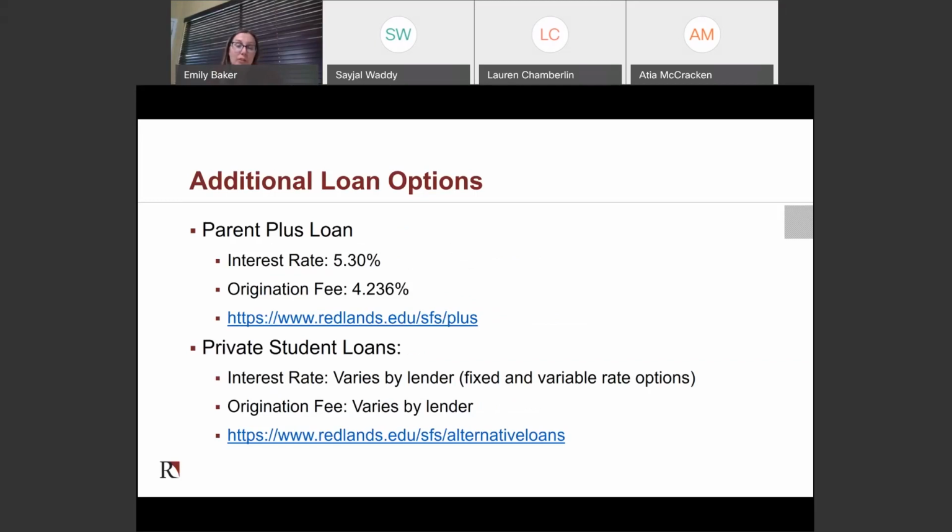If after those loans have been applied to your student's account, there is still a balance and you're interested in using additional borrowing options to cover that balance, you have kind of two different roads you can go down. One is the Parent Plus loan. It is a federal loan. It behaves very similarly to your student's loans, except it would be in a parent's name. You do have to be a biological, married, or adoptive parent to qualify for this loan.